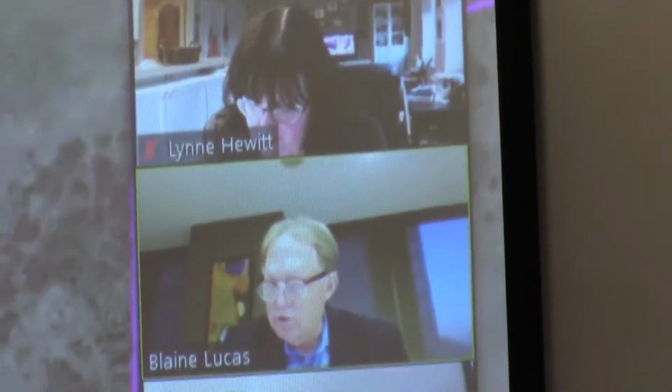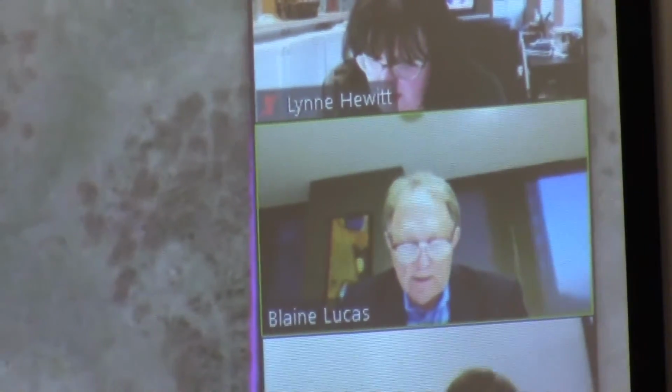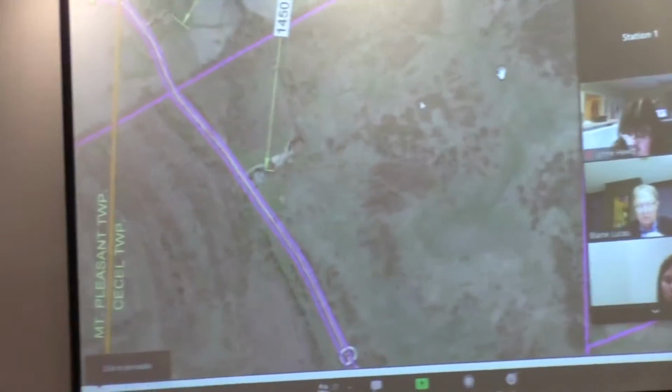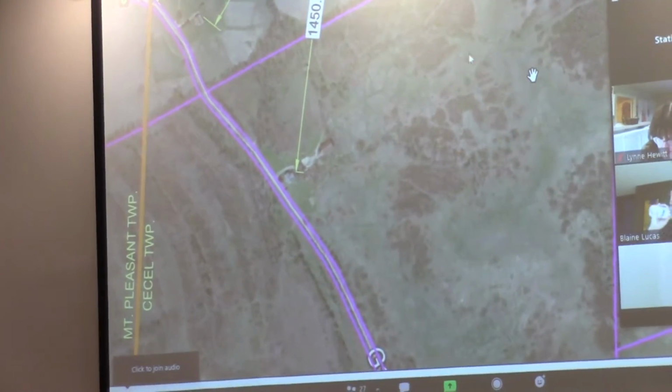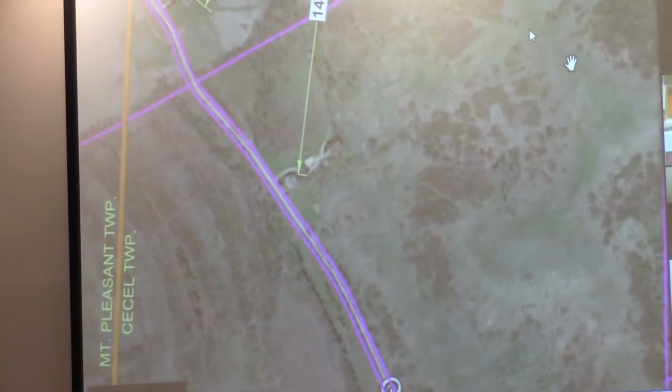Okay. Changing topics now, just a few more questions about the site itself. The access drive, what will be the construction materials for the access drive? The first 50 feet will be paved. The balance of the access road will be a stabilized limestone surface.